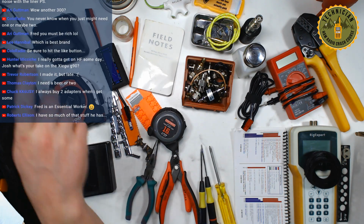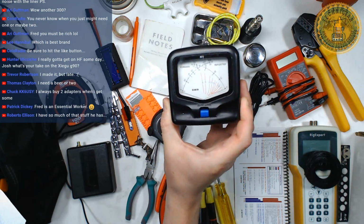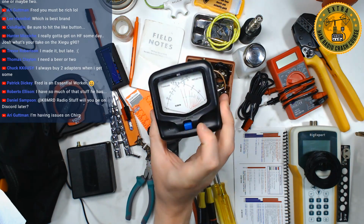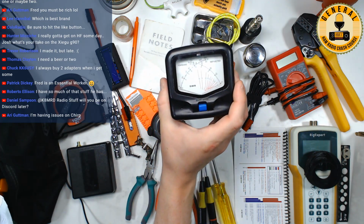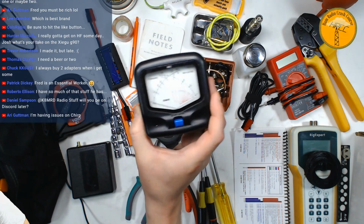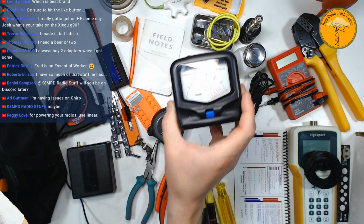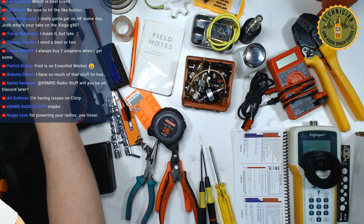All right. This is not permanently attached to any of my radios. It is an SWR power meter. This is a 100 watt max, and it does QRP as well. This guy I have used many, many times when kit building. It is a nice thing to have, and I generally recommend you have an extra. So this can just be for kits, radios you're working on, whatever. It's nice to have these and keep them around and available to you.